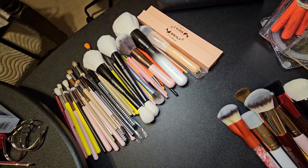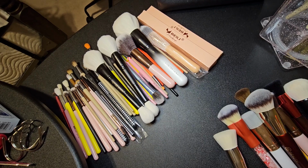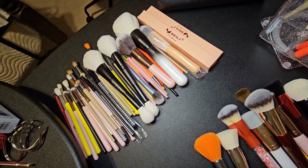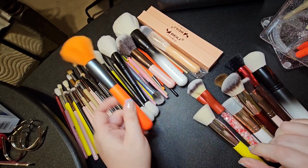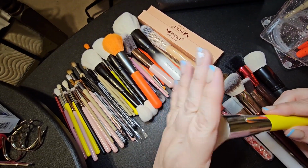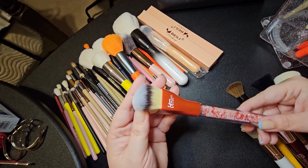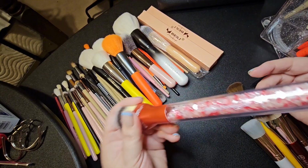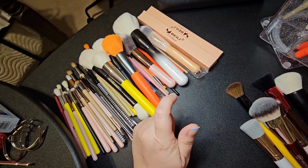Alright, so I'm gonna declutter this one from Beauty Creations. I'm going to declutter this one from Lorella, although I do like this flat top for foundations, but I am going to declutter it. This one here is from It Cosmetics. It is the Love is the Foundation brush. This is the one with the little hearts in it. One of my favorite brushes for foundation, so I'm definitely keeping.